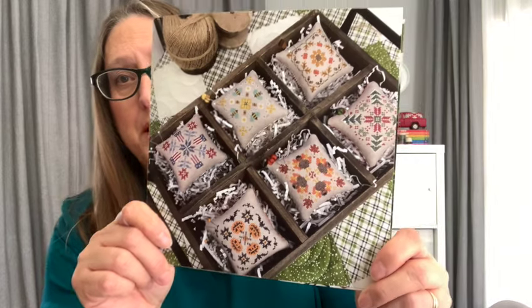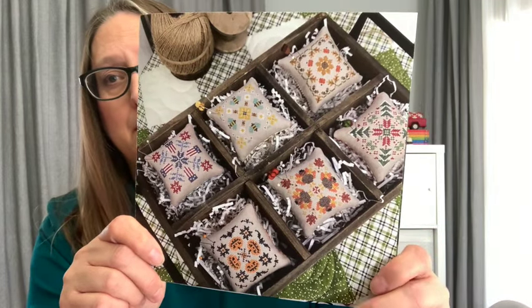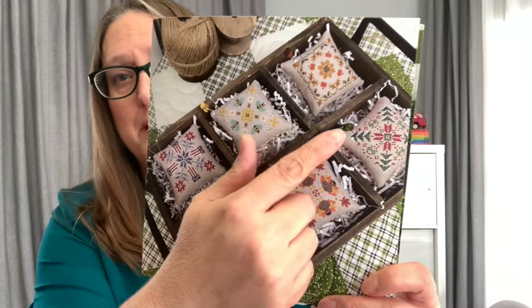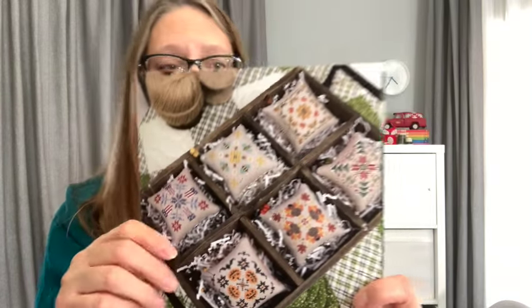And then here is another way that you could display them. We've got some cute little pins. My guess is that's just another button company. So having a chance to really look through and see how they display things is really nice. They kind of did it in the same way. They've got the same spools and scissors and things, but they kind of put some other accents.